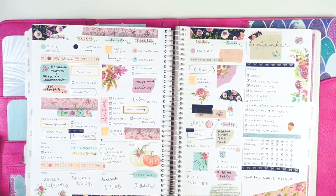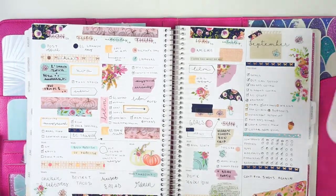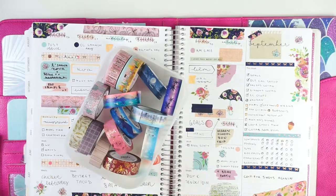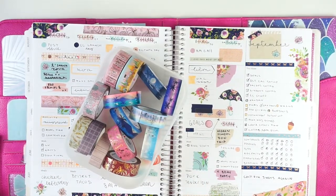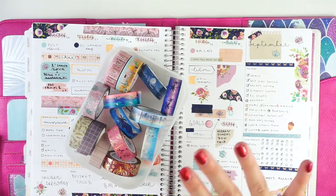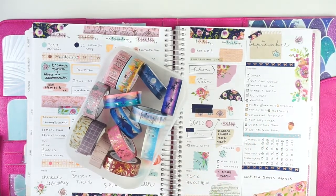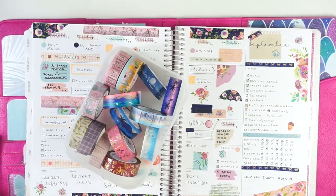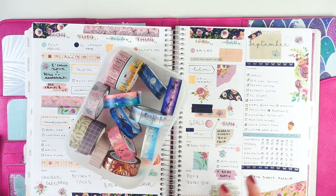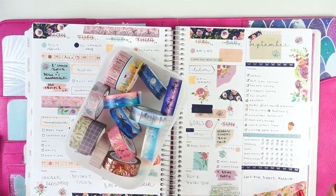Super, super cute. And speaking of washi, I obviously still absolutely love washi, and I have been buying tons and tons of washi this year. And for me, this year has been about moving away from the Simply Gilded bows and into the scenes, the repetitive patterns, some of the new styles. I have just had so much fun playing with washi and using new styles of washi this year in my planners, and I have been using so much washi in my planners this year.